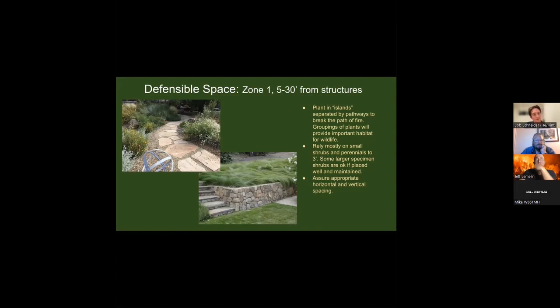And then over on the right, there's some California buckwheat that are beautiful. They're in flower. And over on the left, there's sticky monkey flower and other fairly low growing California native shrubs that, well maintained and well placed, you can have in your landscape. Down in the bottom, the photo shows a native sedge, which is a grass-like plant, really beautiful, rolling green texture. If those are maintained well and irrigated well, those can be a fairly good plant choice for this zone 1 area.